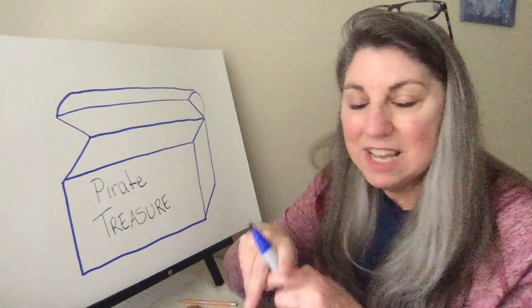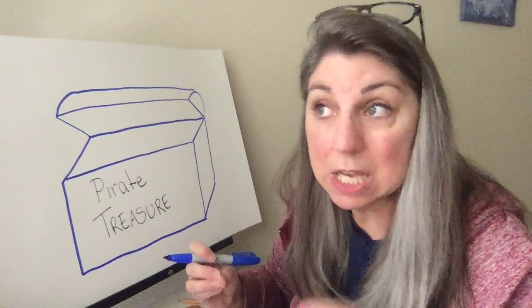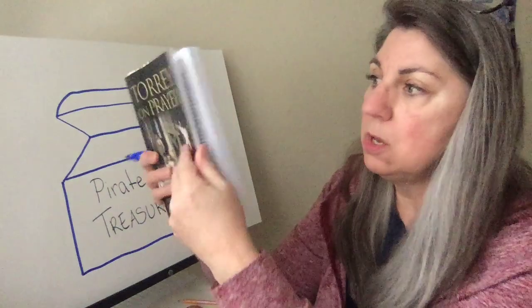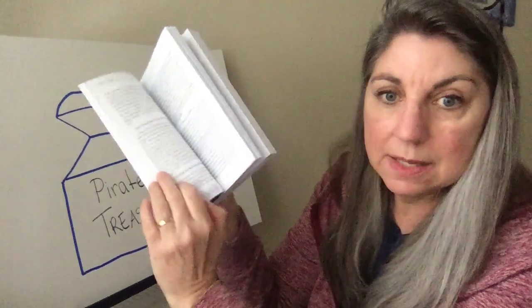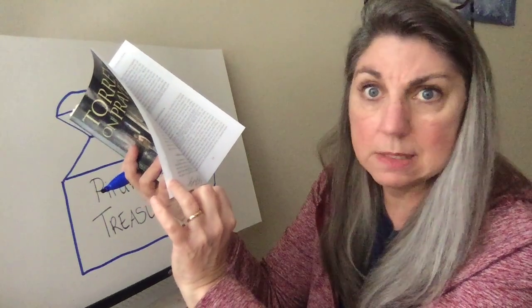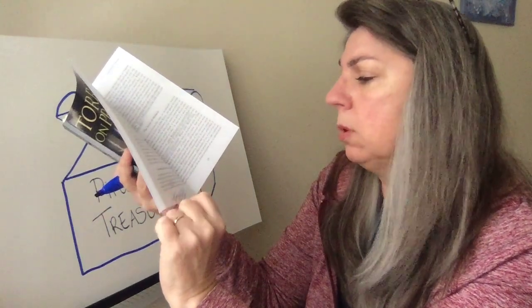Pirate treasure. Look in your literature and look for words that you don't know off the top of your head, and make sure your kids see you become an active reader who's taking notes. Oh, I don't know what ineffable means. Ineffable. Gazed upon the ineffable glory of God.